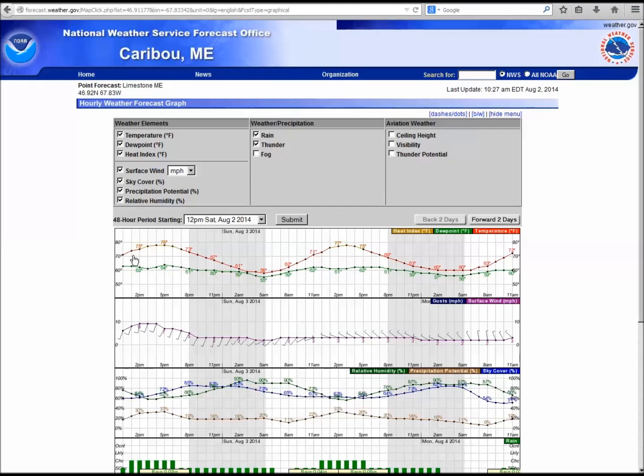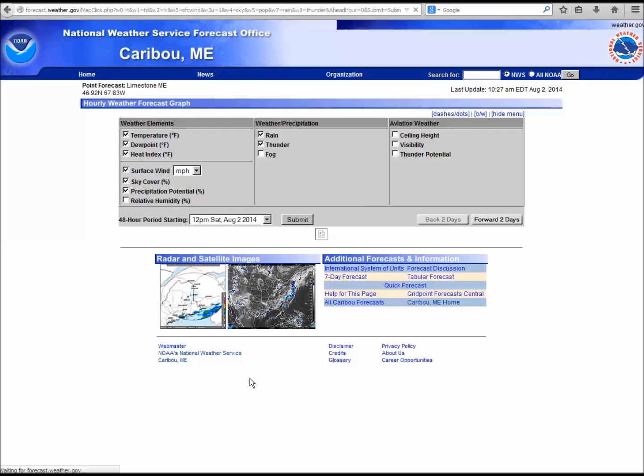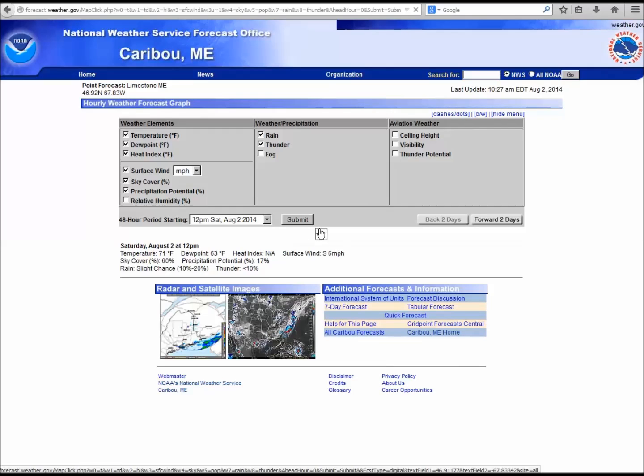So you got all these parameters on a little graph going out in time. You can turn the parameters on and off. Let's say, for example, I don't care about relative humidity. I'll click that off and hit submit, and that'll update and get rid of the relative humidity line. So you can customize this a little bit when it loads.